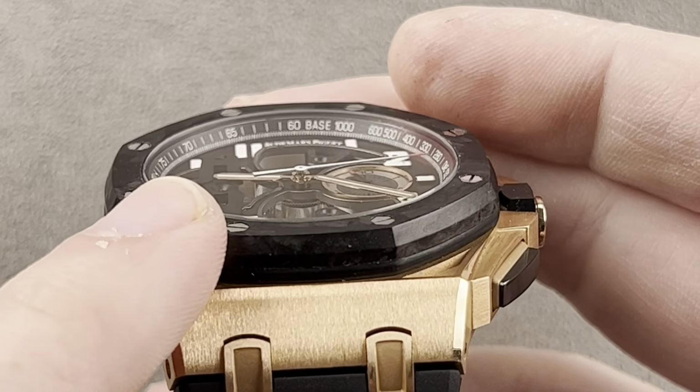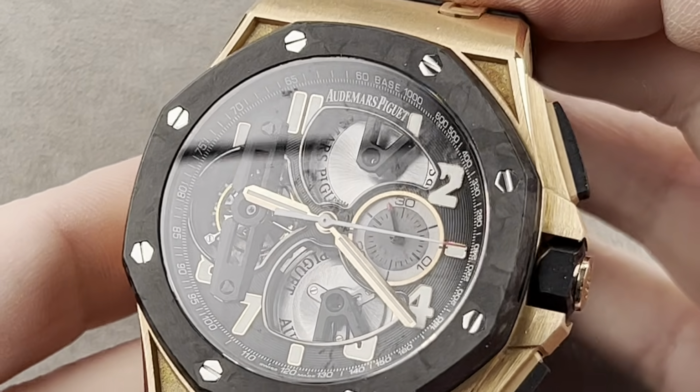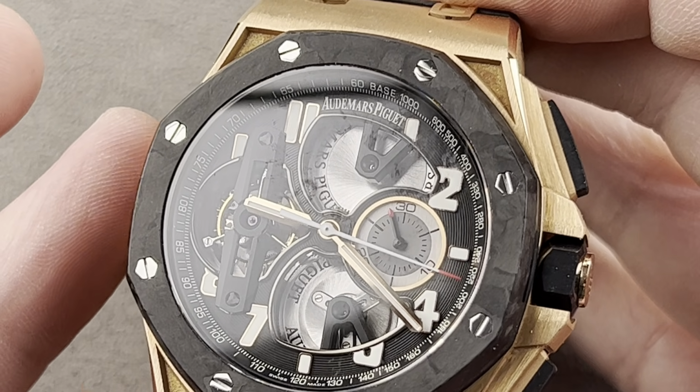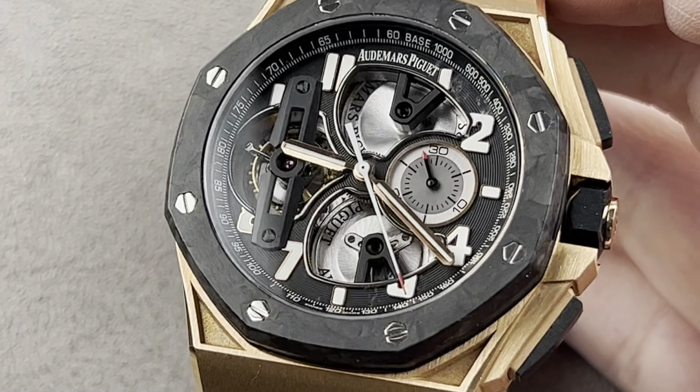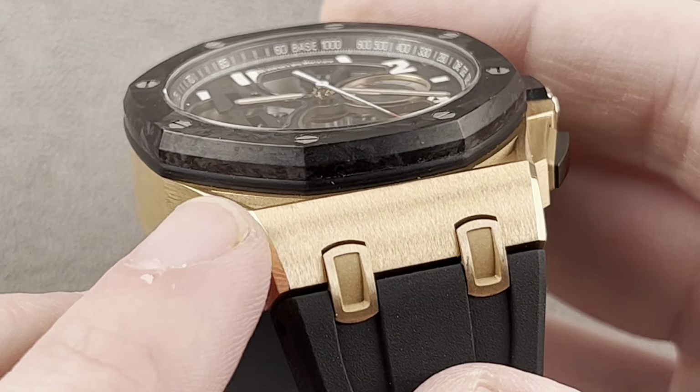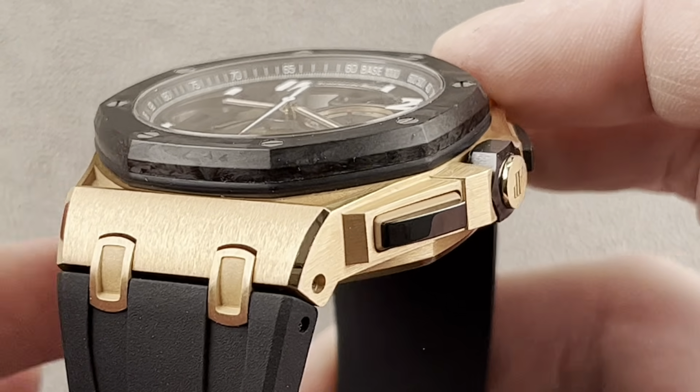It has a forged carbon bezel, and then it has a dial that essentially puts the mechanism on display for your pleasure. So there is plenty of luminescence here. You can see the watch is very well loomed. It's also equipped with 100-meter water resistance. The case is as beautifully hand finished as any Audemars Piguet watch.